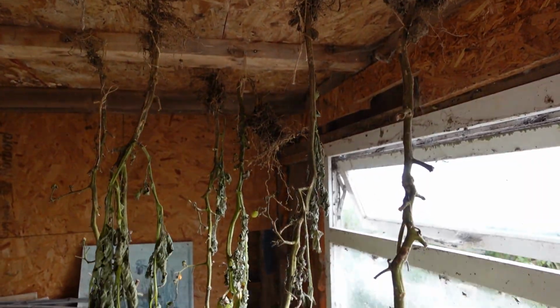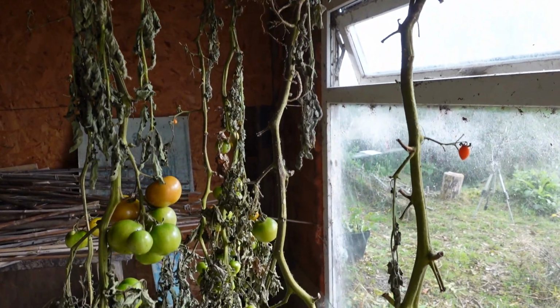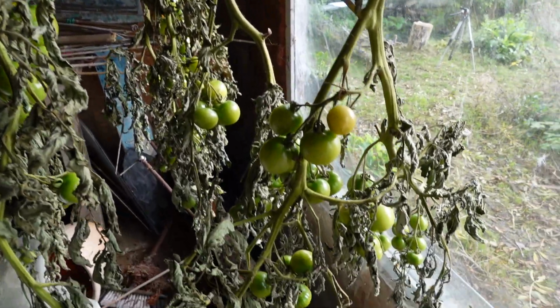On ripening we've got some tomatoes as well, so I took some plants up a few weeks back, hung them upside down in the shed to ripen. Some of them were showing signs of what could have been blight, so I got rid of them, but there's a few plants left there hanging upside down with the tomatoes ripening, giving us a few tomatoes every week.